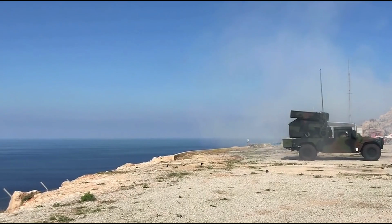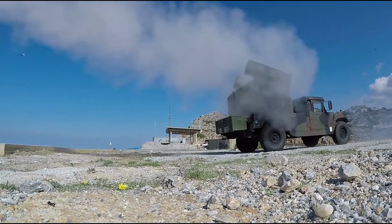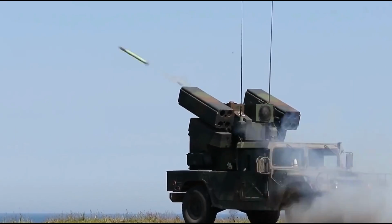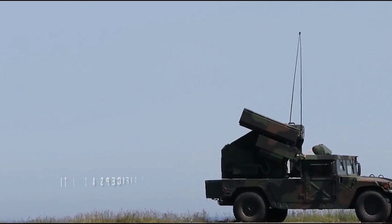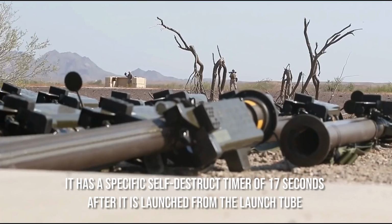Once launched, the missile could be highly destructive because the warhead of the missile had 1.02 kg of HTA-3, which is a combination of HMX, TNT, and aluminium powder, and these explosives will be proven dreadful once released. However, it has a specific self-destruct timer of 17 seconds after it's launched from the launch tube.